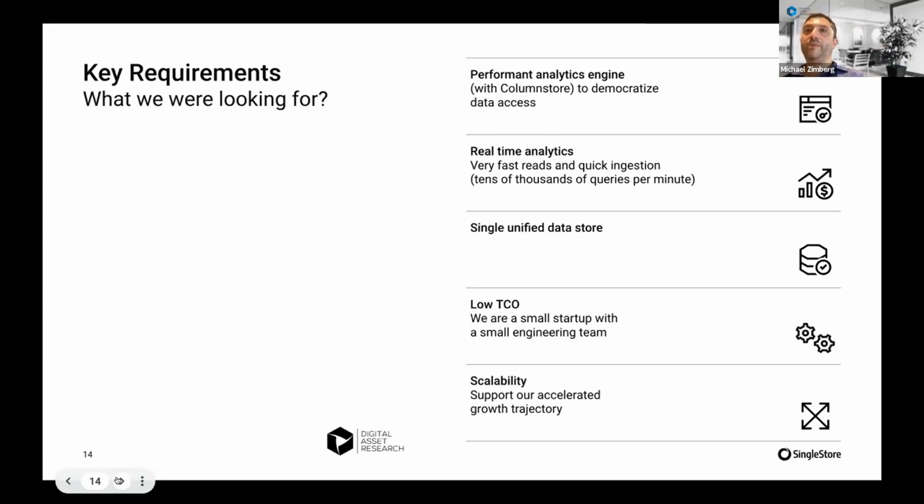I think the scalability was also key. So as we come up with new requirements, like our 400 millisecond engine, we can scale it out, and we have a lot of options on how to do that. Some of them we've tried and we're using, some of them we're going to explore in the future.